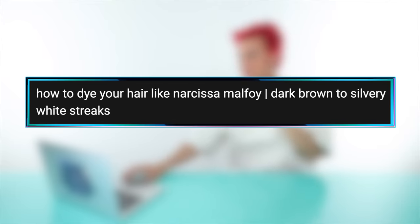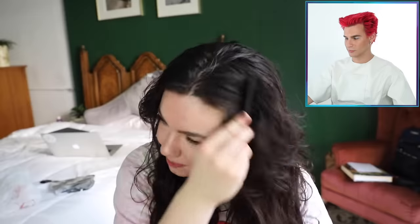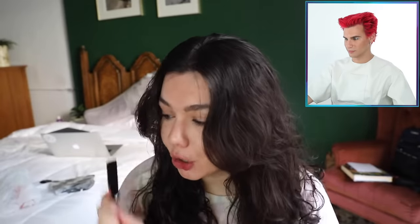Up next, we have a video by your girl, Kath. And this is called How to Dye Your Hair Like Narcissa Malfoy, Dark Brown to Silvery White Streaks. So this part of the video is probably gonna be the most boring, but it's the scariest for me. And that's sectioning off the bits of hair that I'm actually going to dye.